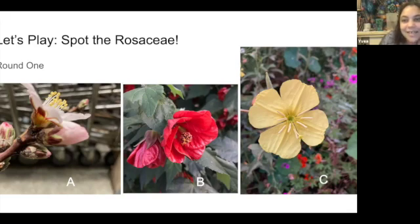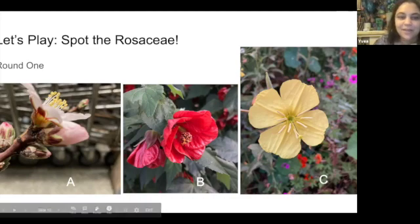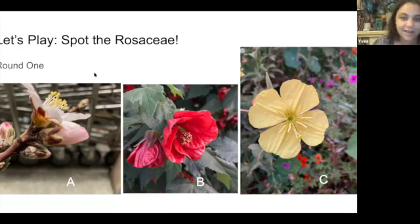Okay, take maybe another 8 seconds or so. Did everybody get a chance? Okay, and we are good. So I see that most people guessed that it was A. Some people guessed B, some guessed C, and our answer is A. A is our Rosaceae.